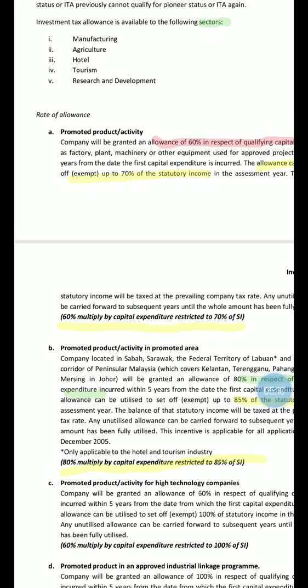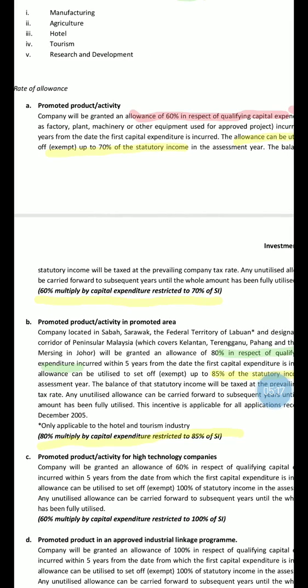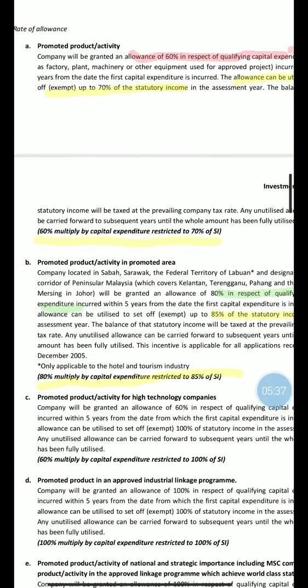So what is the difference between A, B and C? A is a company doing promoted product and promoted activities, but the problem is that it is not inside a promoted area. Compared to B, this company does promoted product or promoted activities and the location chosen is inside promoted areas. If you look at the part I highlighted in yellow at the bottom, in part A, it gives us an allowance. So the allowance is 60%, 60% out of your capital expenditure, because our investment tax allowance is an investment on your capital expenditure for that particular promoted activity.